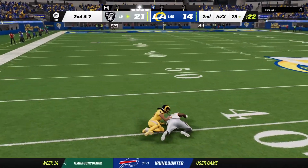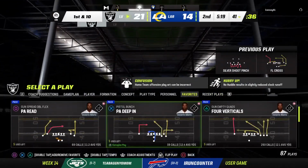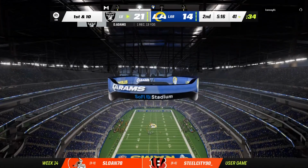Now this one complete downfield on the left side. And they get him down, but not before he takes it across the 40-yard line. 13 yards on his first catch. It's a first down as well.